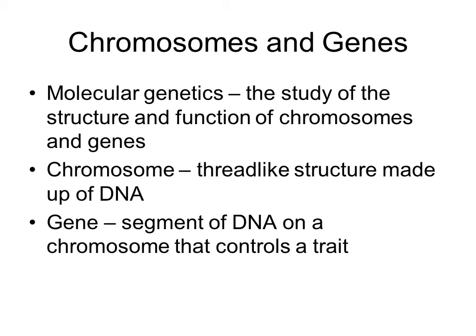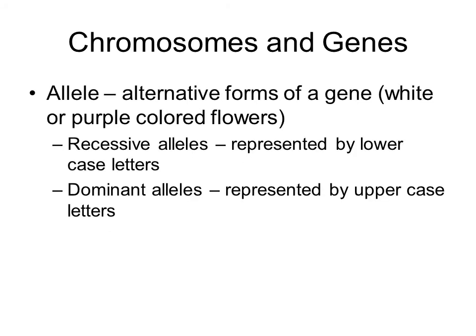So, for example, you might have a gene for skin color. You have actually several genes for skin color. A gene that controls eye color, a gene that controls if you have a widow's peak or not, or attached earlobes. And then alleles are those alternative forms of a gene. So like we talked about before, you have a gene that codes for eye color. Well, that might be a dominant allele or a recessive allele, and you have two of them for each trait.